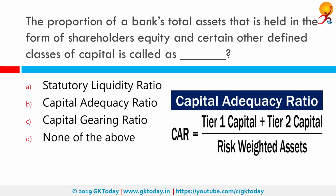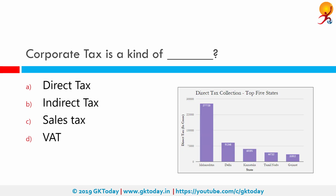The proportion of a bank's total assets that is held in the form of shareholders' equity and certain other defined classes of capital is known as capital adequacy ratio. Capital adequacy ratio is also known as capital to risk assets ratio. It is the ratio of a bank's capital to its risk. National regulators track this ratio of a bank to ensure that it can absorb a reasonable amount of loss and complies with the statutory capital requirements. It is a measure of a bank's capital.